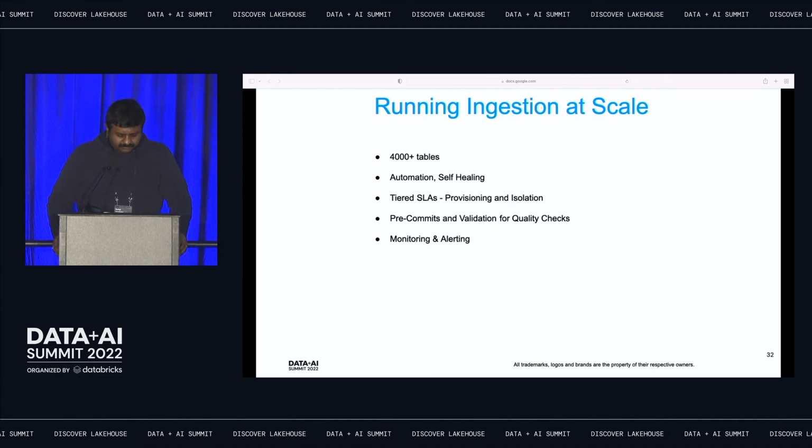resource contention. When it comes to this kind of replication, we also have to be worried about data drift, so we need a lot of checks like pre-commit and validation checks to ensure that the data is the same as the source of truth. And again, monitoring and alerting, all your friends. We leverage that to figure out any issues before our customers find them.